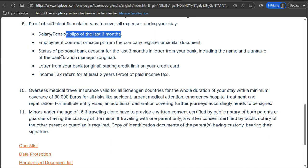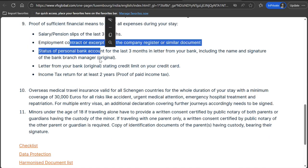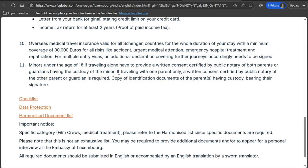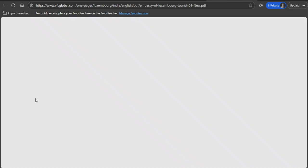If you're a student, a similar letter from your college or university, whichever you are at. Medical insurance of minimum 30,000 euros. This I see for all the European countries, not just Schengen countries. Minors have some additional requirements. Now we'll go for the checklist.